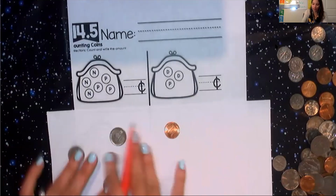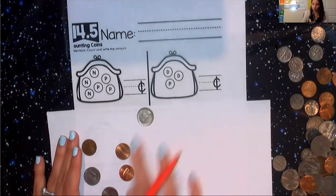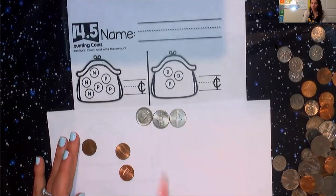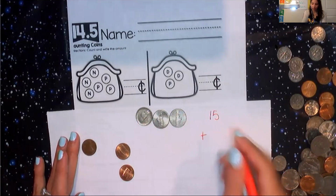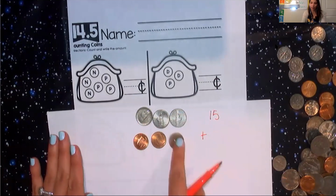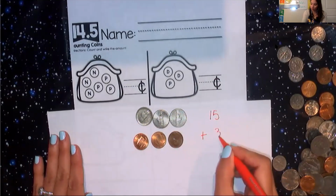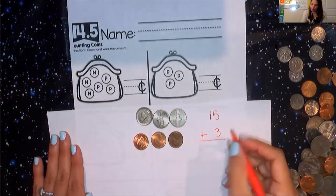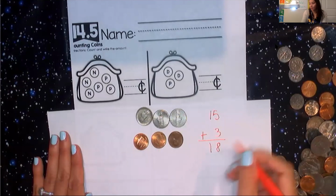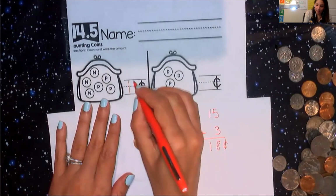Let me show you another way to do it. So I'll put it all back together just like this. The first thing I would do is pull out all the coins that are alike. So here I have a nickel, here I have a nickel, and here I have a nickel. 5, 10, 15. 15 plus, here I have a penny, here I have a penny, and here I have a penny. Pennies are worth 1. 1, 2, 3. 5 plus 3, 5, 6, 7, 8. And then 1. And then I'm going to add my little cent sign. The answer is 18 cents.